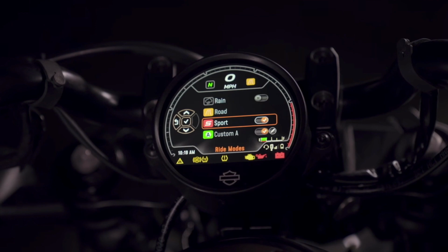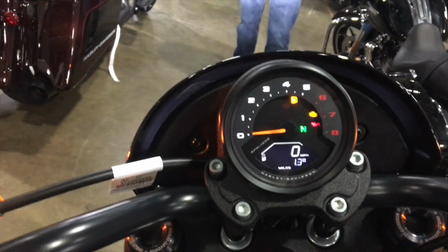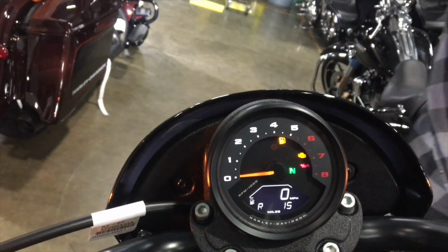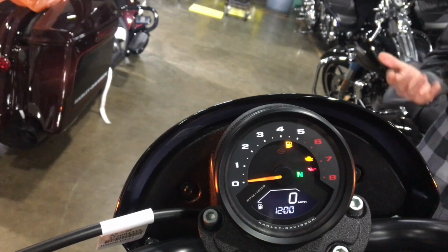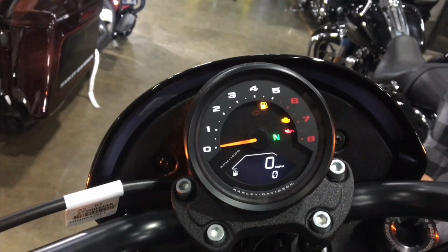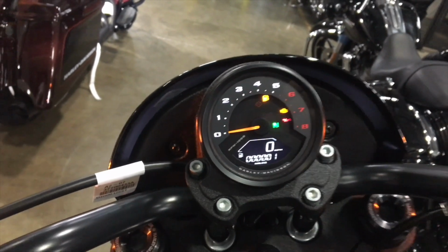As you can see right here, I visited the Harley Davidson dealership yesterday and sat on a Lowrider S, and this is the actual footage from that visit, and it is not the gauge that comes with the Sportster S. The good news is that it does come standard with the Lowrider S, but it's no more technology that you would get on a Softail Fat Bob. In fact, it's the identical instrument panel, just relocated on top of the riser.